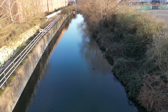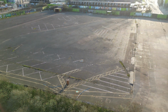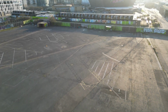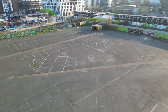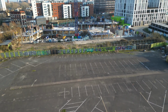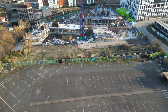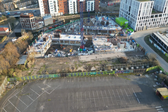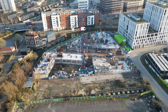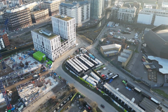Alright, let's not go too high. We don't want to drown the drone in the canal. I don't want birds to hit the drone, if you know what I mean, because they might get spooked. Right, let's get a shot of down here. Alright. What else can we get?